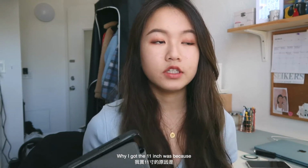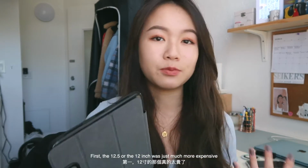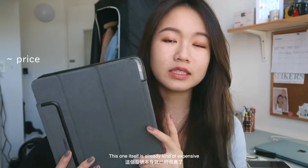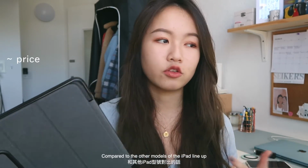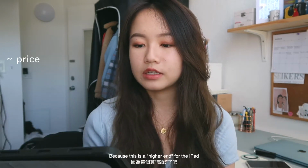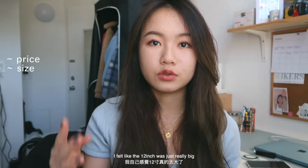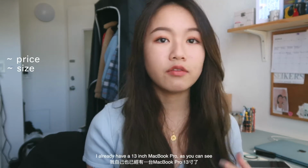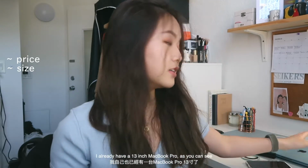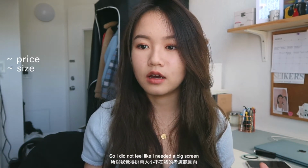And why I got the 11-inch was because, first of all, the 12.5 or 12-inch is just much more expensive, and this one itself is already kind of expensive compared to the other models of the iPad lineup, because this is one of the higher end. And I felt like 12-inch was also just really big, and I already have a 13-inch MacBook Pro, as you can see over here, so I did not feel like I needed a big screen.